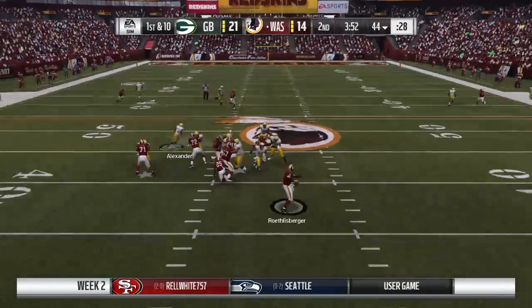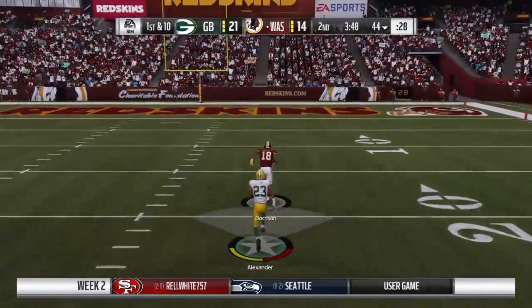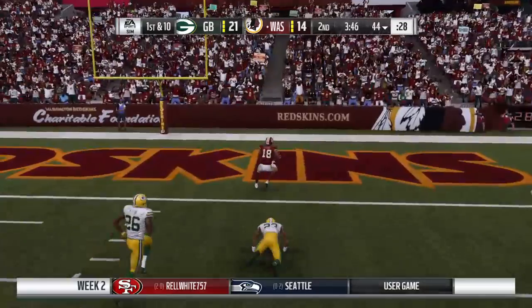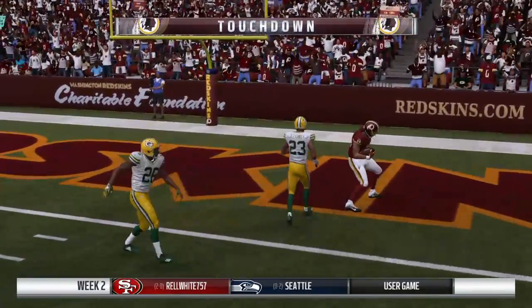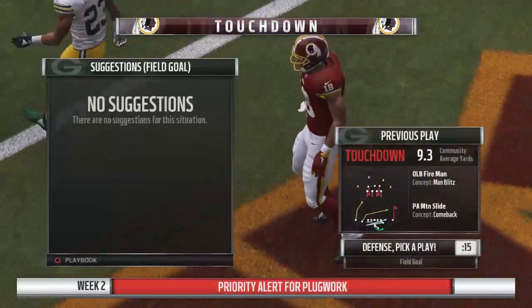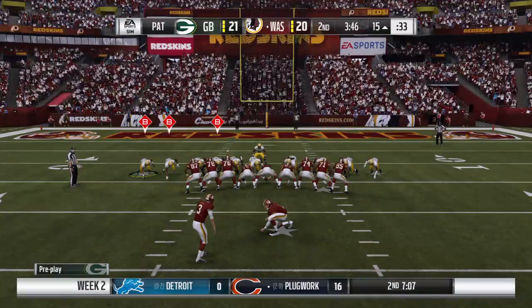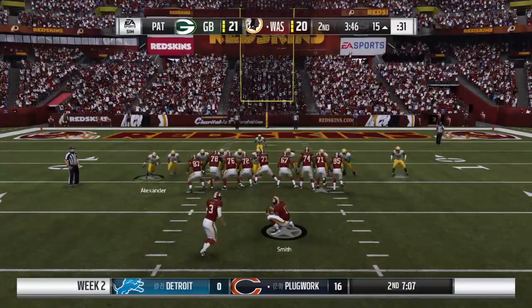After the interception, here's Roethlisberger. Doctson with a grab over the middle. 20, 10, touchdown, Washington. Josh Doctson, 2 catches, 2 touchdowns so far. And the Redskins are an extra point away from tying this thing up.